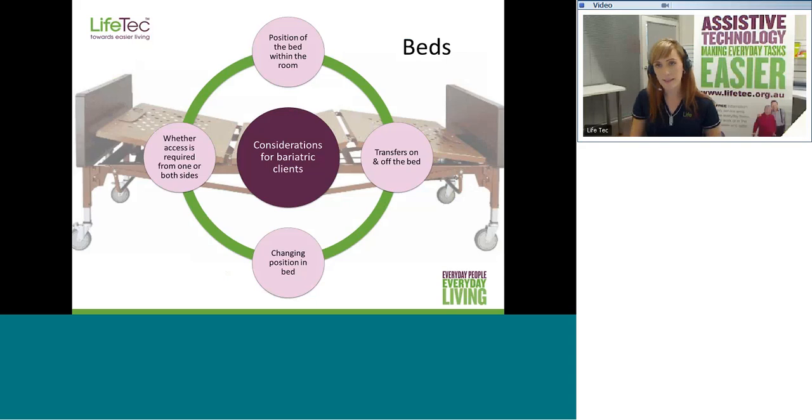Beds. So considerations for bariatric people. So position of the bed within the room. So which way does the client transfer? How much circulation space is around the bed? What other furniture or other AT is required in the room?